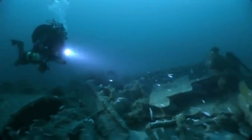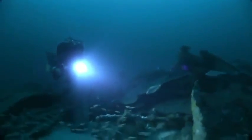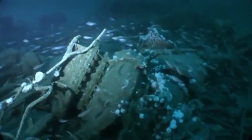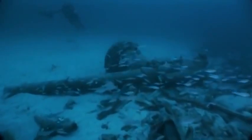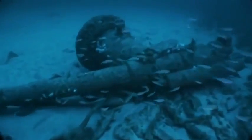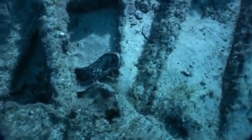The thought in the mind was get away from the ship as quickly as possible, otherwise you're liable to be taken down by the suction. I heard a few calls for help, but once I got away from the ship, I didn't see anybody at all. Out of a crew of 130, 68 men go down with the ship.